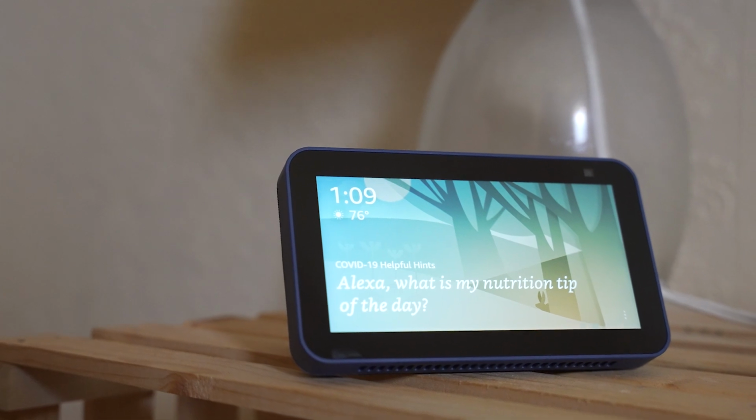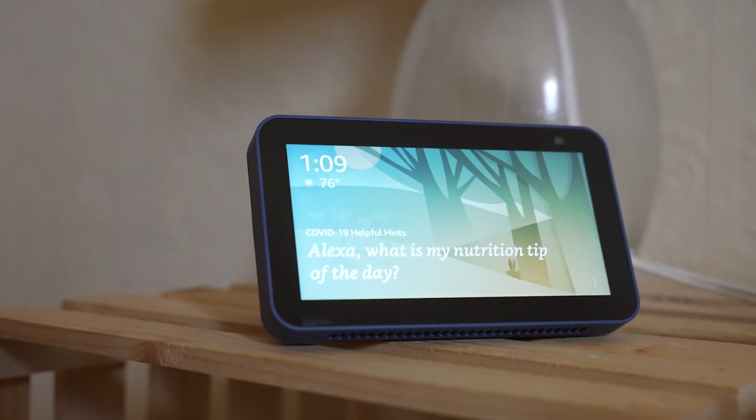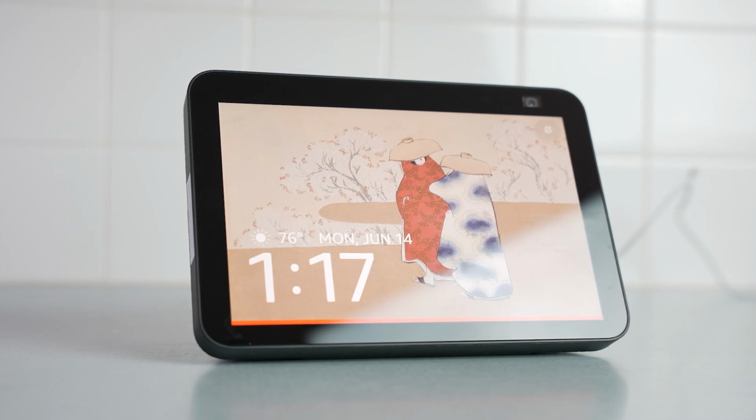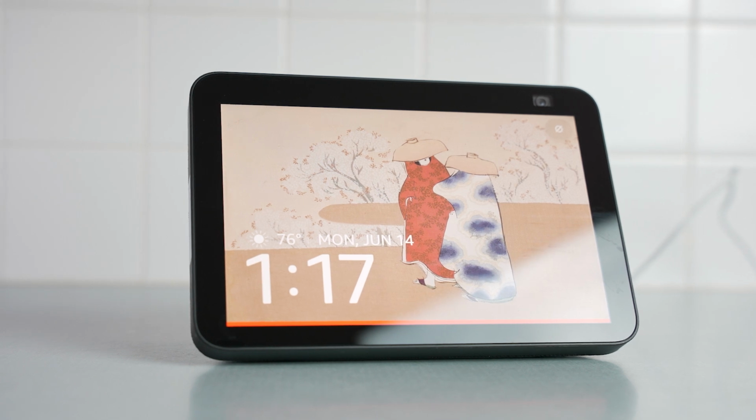And so you can see here, the Show 8 kind of dwarfs the 5, but the nice thing about the 5 with this smaller size is that it can fit in some smaller spaces a little bit easier. Depending on where you want to place them, the Show 5 would probably fit great on a nightstand, whereas the Show 8 might be a little bit too large. But if you want to read recipes as you move around the kitchen, then the Show 8 might be a better pick so that you can see the screen easier.